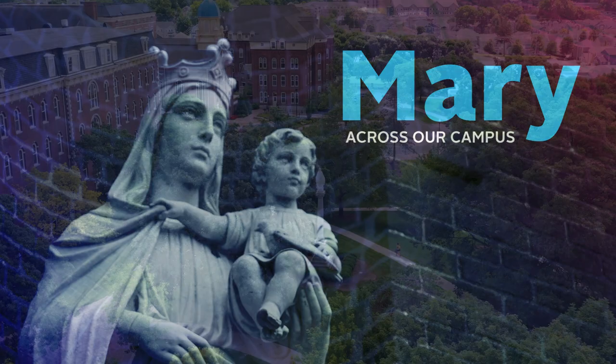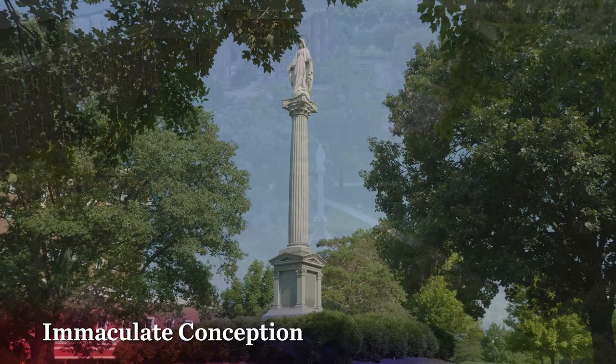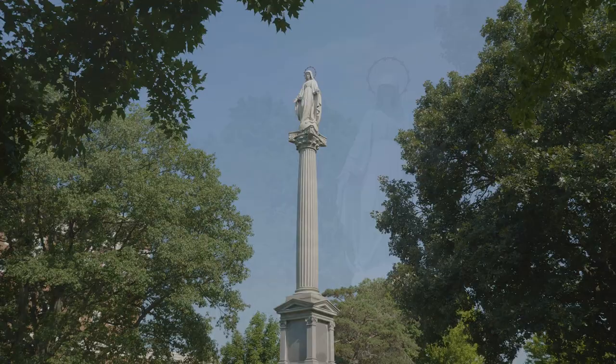Located on the lawn between Resch Library and St. Mary's Hall, Mary stands on top of a tall pillar. This statue was erected in 1904 on the Feast of the Immaculate Conception.